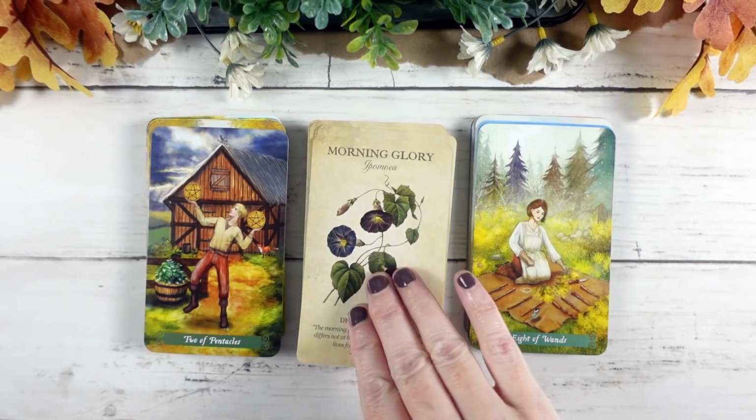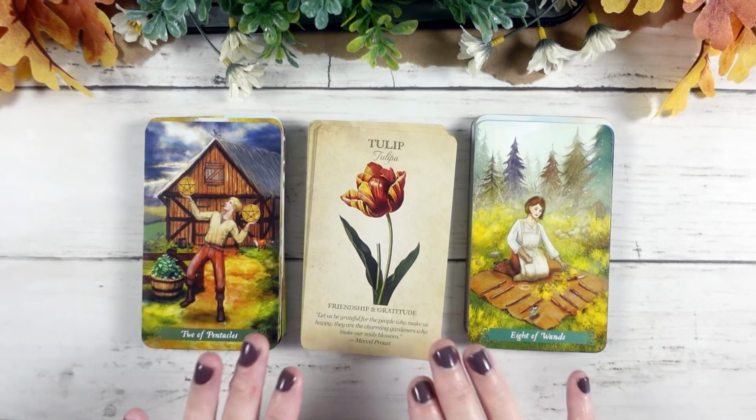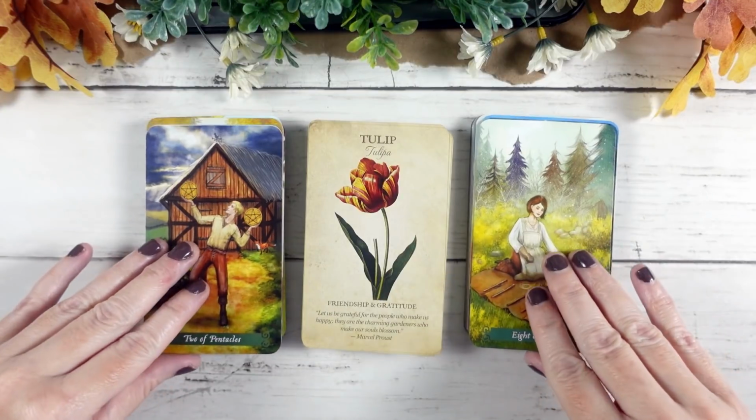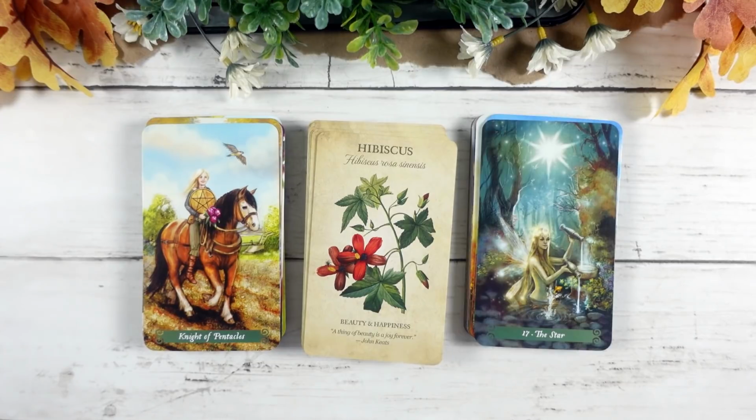So this is one of those pairings that is just like an old favorite. It's one that I feel like I get a lot of really wonderful information from. The decks are quite compatible in terms of their color palettes and their energy, and I feel like both of them take a sort of comfy, cozy look at your reading.